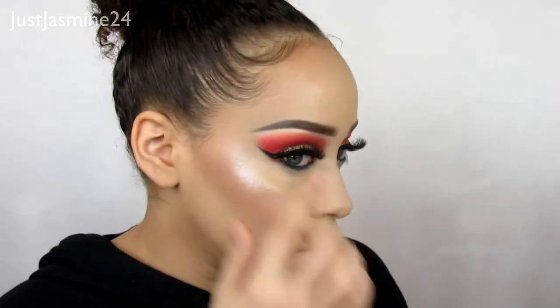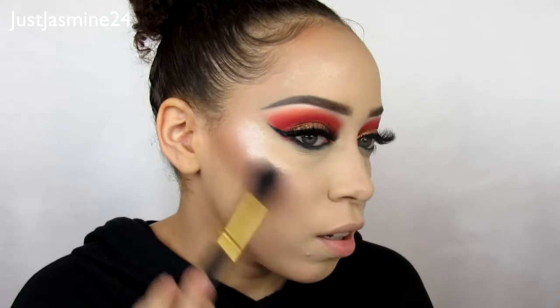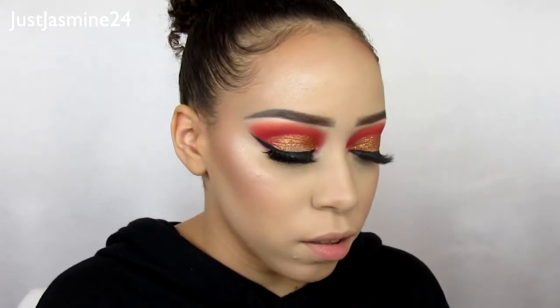Oh, okay, yeah. That's nice with the finger. Okay, I see you, Rihanna. It's so much better when you apply with your finger. I'm not saying you have to do it with your finger, but maybe it's the brush. Who knows what it is, but this is so nice. It's buildable from what I'm seeing, and the way it feels is so nice. It feels velvety.